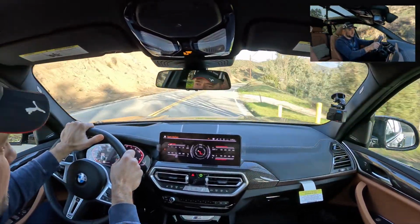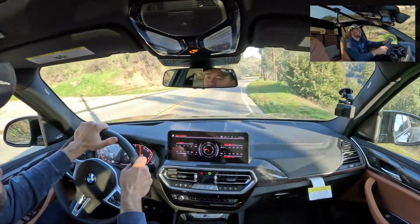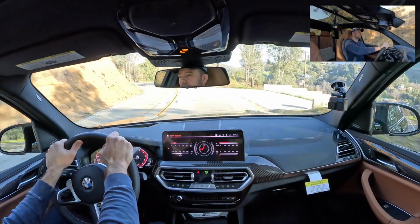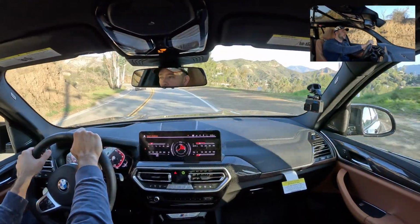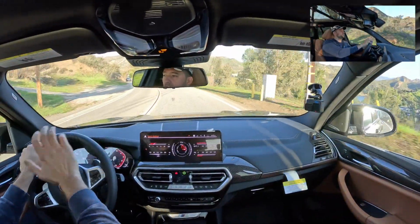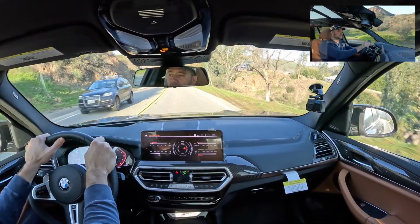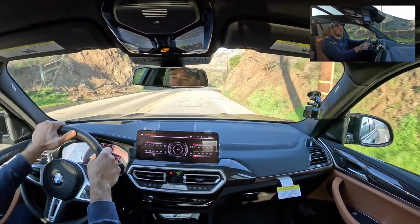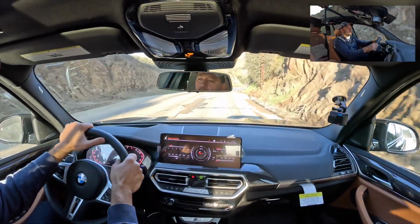The brakes on these cars are fantastic. I mean, if I have to stop, if I have to corner quickly, the brakes respond in this car really well. So brakes 100%, just like the engine, brakes are 100% in this car. And the other thing, let's talk about suspension. How is the suspension in the X3 M40i?